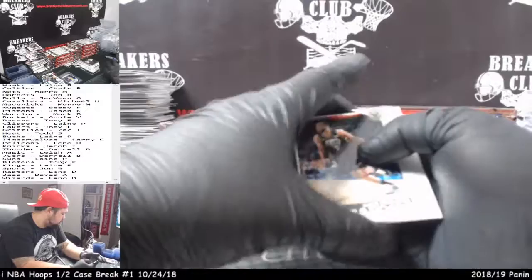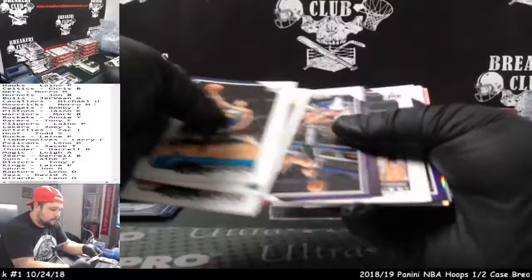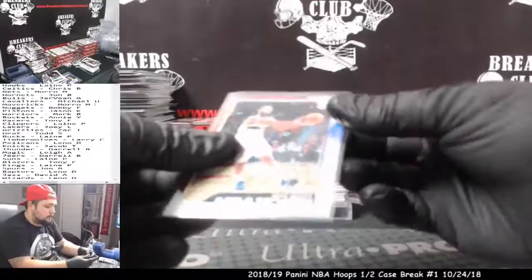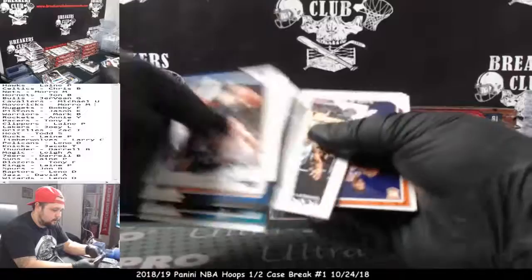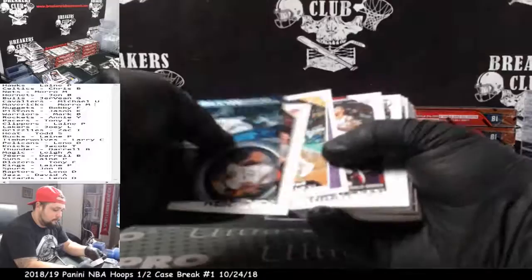Dude, ton of cards. That's what Hoops is all about. Plenty of cards to keep us on our toes. Collin Sexton, insert. There's a Mike Scott out of 199. Kevin Knox. I still haven't gotten an auto for him for myself. Should pick one up. So there's a DeAndre Ayton rookie. Nikola Mirotic. Nate Davis. Yeah, that's why a lot of people don't like breaking this product, all the cards. But you can get some nice stuff out of it.